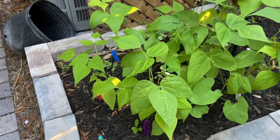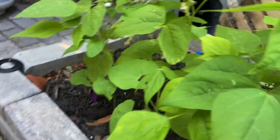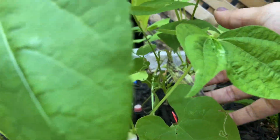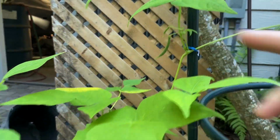All right, we will start in bed one. Really excited. These are my dragon tongue bush beans. They're thriving, and I've even got my first dragon tongue bean. Aren't they so pretty? Oh my God, I'm so excited. Ton of blooms on them, ton of little baby beans.